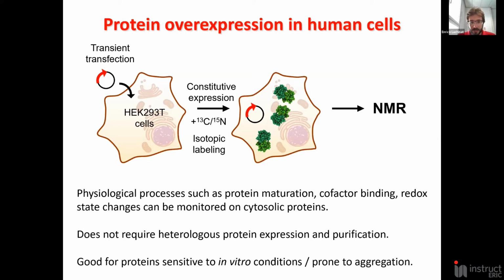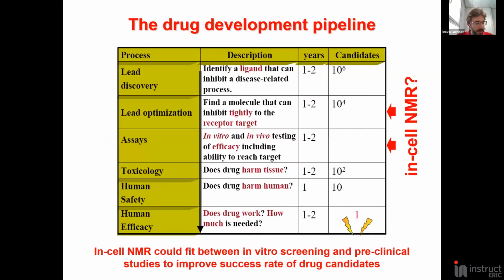Then cells are collected and analyzed in the high-field NMR spectrometers. So this has several advantages because, for example, we do not require too much manipulation of the protein sample because the cells are basically expressing the protein. And so that even gives access to sensitive proteins which may be degraded or prone to aggregation or sensitive to oxidative modification, for example.